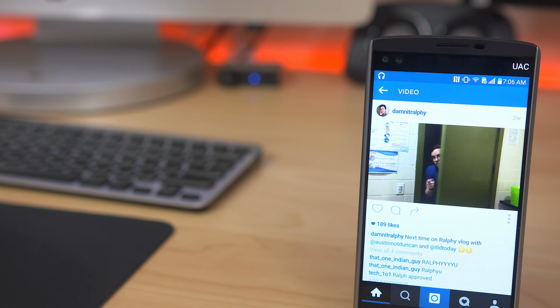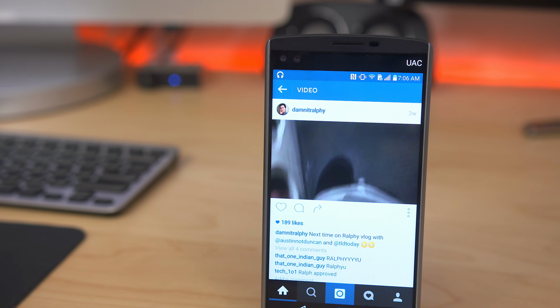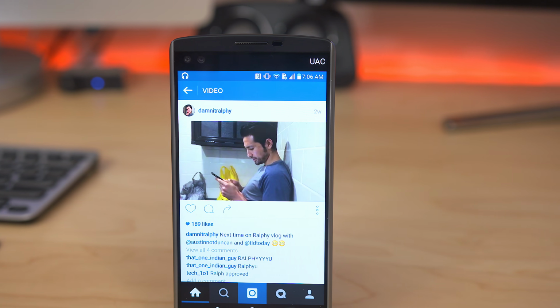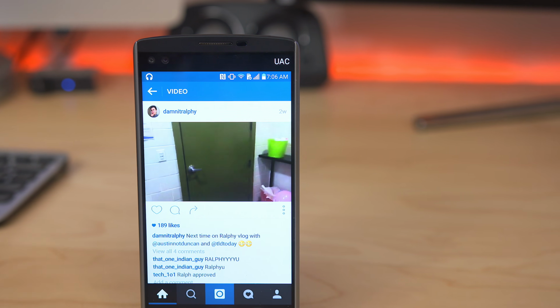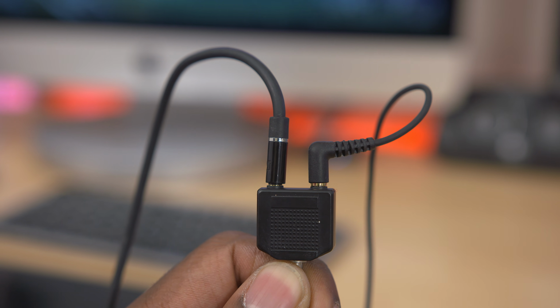It's also very useful if you're out and you see a pretty interesting video on your phone, but you're struggling to hear it because of all the background noise, or maybe you're somewhere really quiet and you don't want to be the guy that disturbs everyone. I've also included a cheap headphone splitter if you want to share whatever you're watching or listening to with someone you've got nearby.